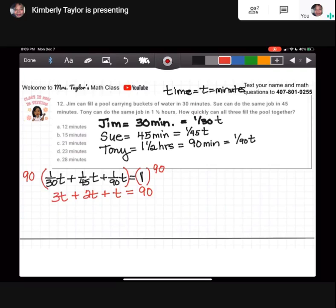So now you add them together, you get 6T is equal to 90. Divide both sides by 6. And T is equal to, hold on, let me get my calculator. We have 90 divided by 6, and we get 15 minutes. So altogether, the three can fill the pool in 15 minutes.